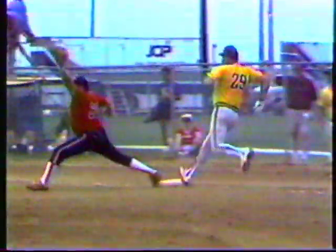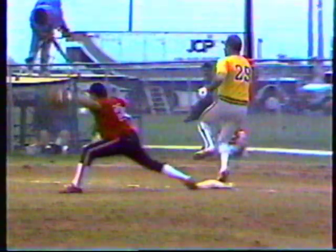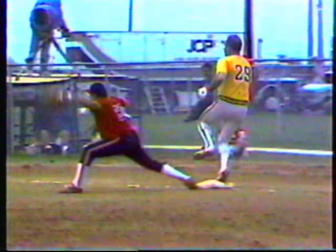Bottom of the third inning, a great bang-bang play at first base to retire the side on the quick throw from Lewis at shortstop over to the first baseman. And as a result of the activity now, we're picking up action. We're in the top of the fourth with the score 28-21 in favor of Howards.